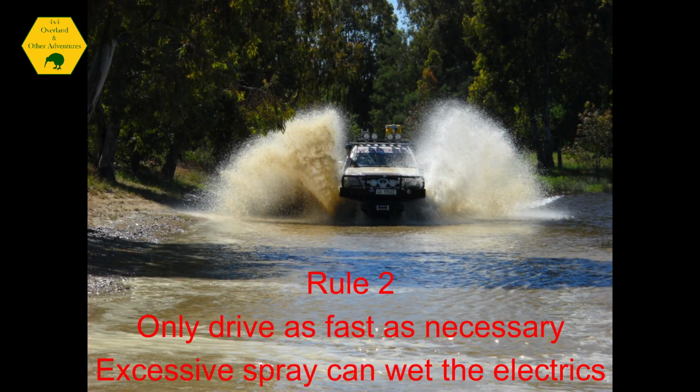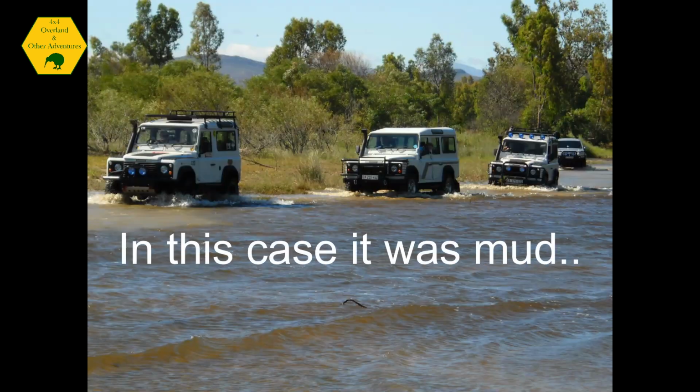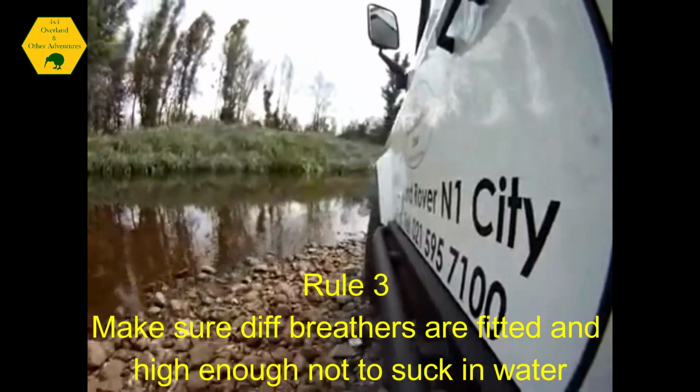People think driving through the water at speed and getting all the splashing is fun, but when your electrics get wet your car stops and then it becomes everyone else's problem to rescue you. So drive as slow as you can, don't go as fast as possible.